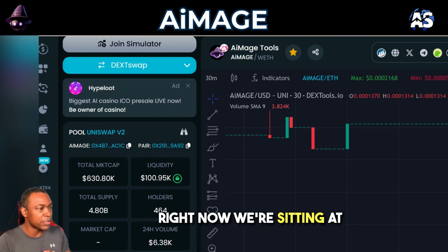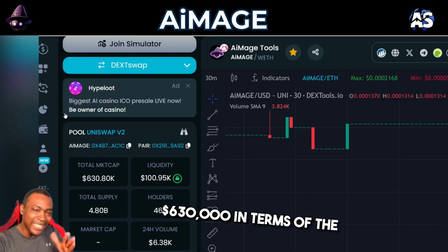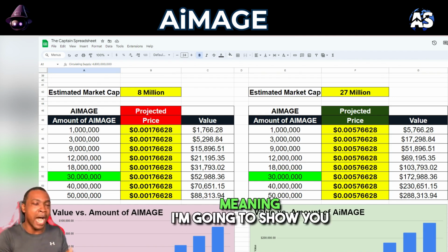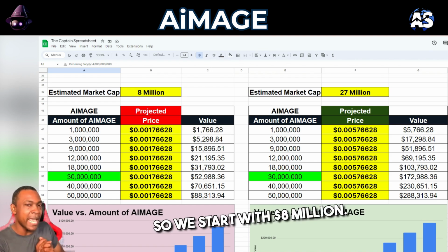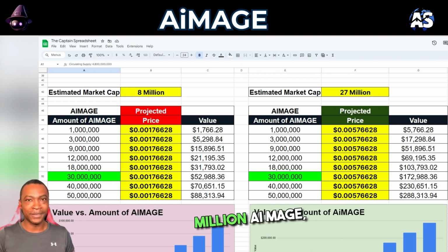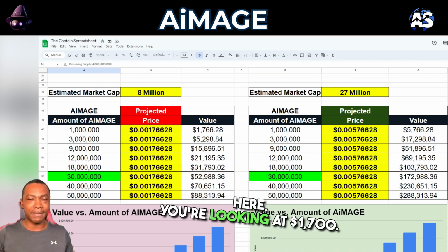Right now, we're sitting at 464 holders with AIMAGE and $630,000 in terms of market cap, which means I'm going to show you how much AIMAGE you need to hit some revenue profit areas. So we start with $8 million. If you only have 1 million AIMAGE, and if it hits these prices here, you're looking at $1,700.